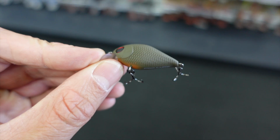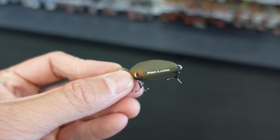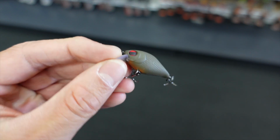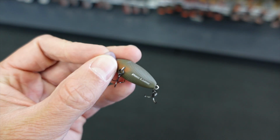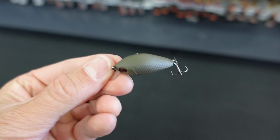They cast beautifully, they have a really good predictable action, they always swim perfectly, and they come with Decoy hooks as well, which is nice, because I usually change all mine to YS25s. They're out of the box, ready to go, cast like bullets, and all you gotta do is wind it back.